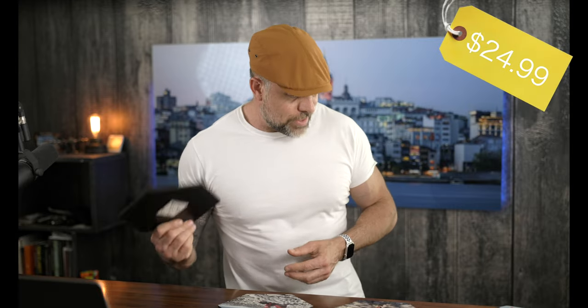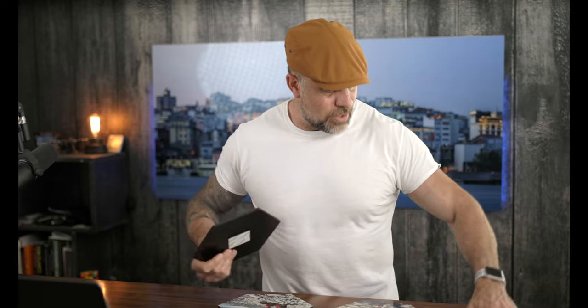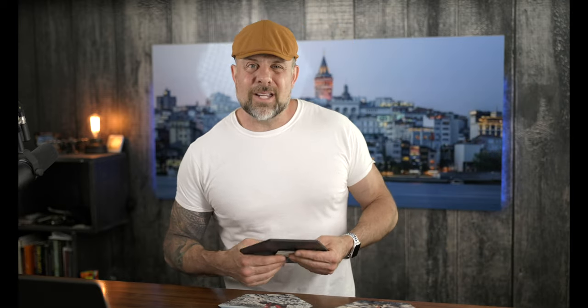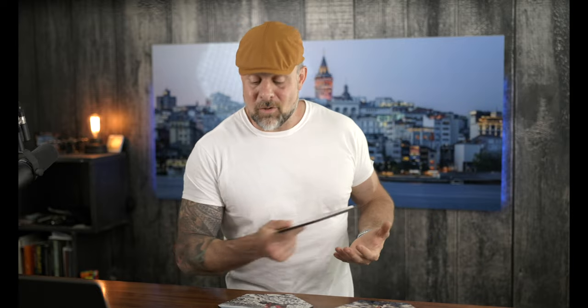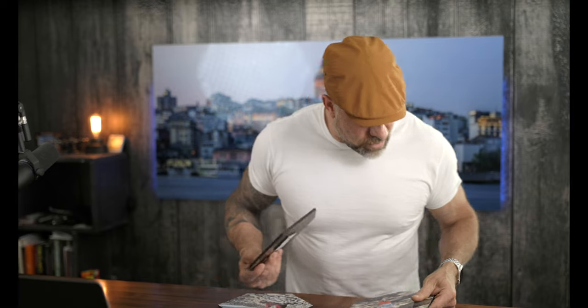I'm going to put the price on the screen right now, and I will say this, the shipping of these was actually pretty darn quick. I just ordered these, I want to say Thursday or Friday last week. It's Wednesday, so they made it across country pretty darn fast. But the colors look really, really good. Let's take a look at the scorecard.